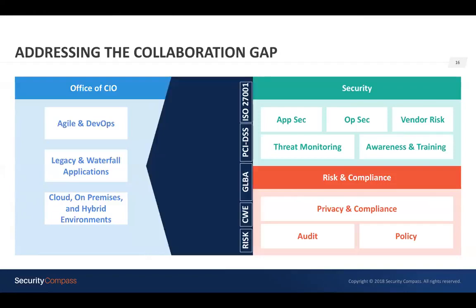What's happening is the security, risk, and compliance teams essentially use existing frameworks, regulations and standards that are out there, like ISO 27001 or PCI DSS, and so forth. And they use these standards and regulations to create policies. Once they've created these policies, their intent is to move these policies into the technical domain.